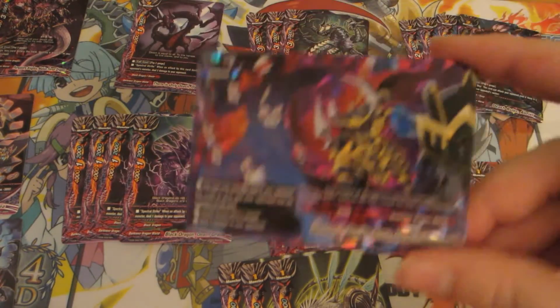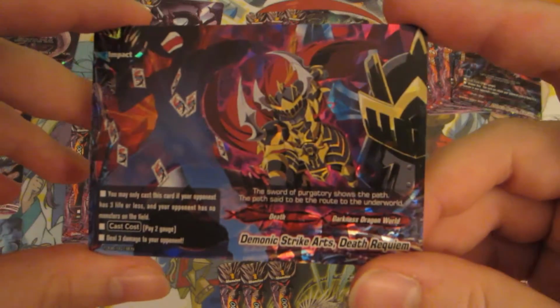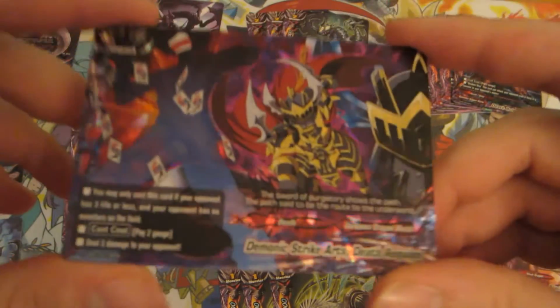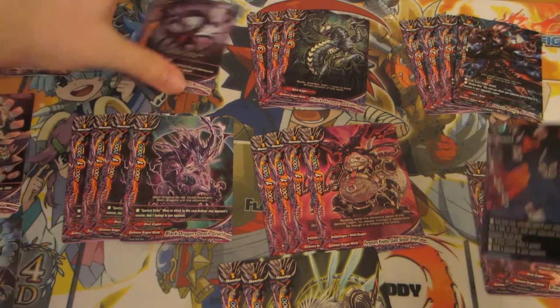I don't really see the OTK potential as much, like with Dungeon World, but it is not bad, and it looks very, very nice with the foiling. I love the diamond foiling that comes in the trial decks. So what would I say are the best cards in this trial deck?